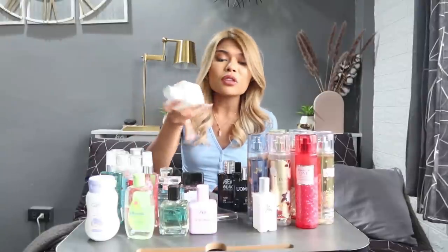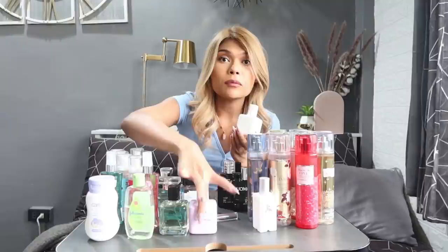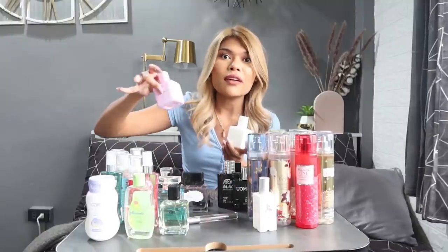Sobrang maharot ng amoy neto, pero hindi siya offensive. Then this one lasts long. For some reason, I spray this on myself, I can still smell it the next day sa damit ko. Like, comment down below. Ako lang ba, out of all the Zara perfumes, the one that lasts long to me, itong Twilight Mauve, grabe to. To the point na, you don't have to wear a lot of this.